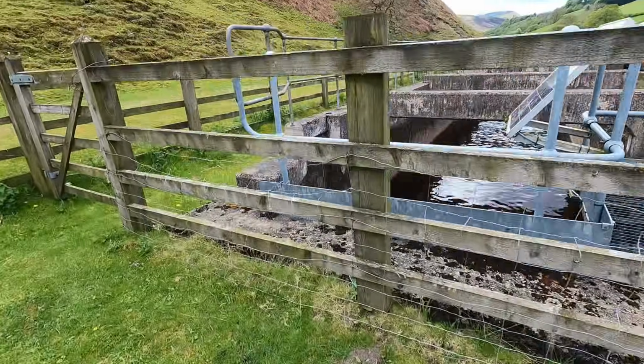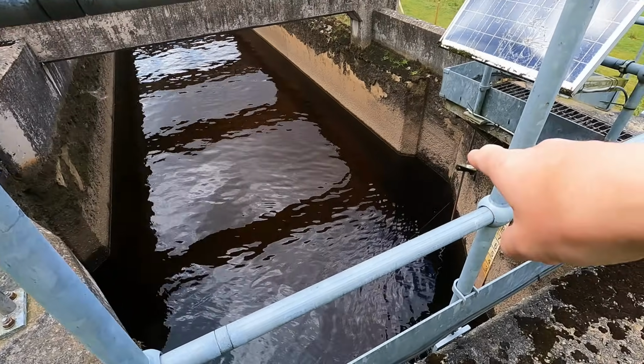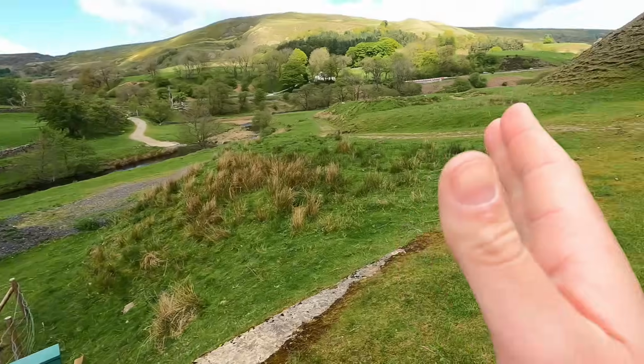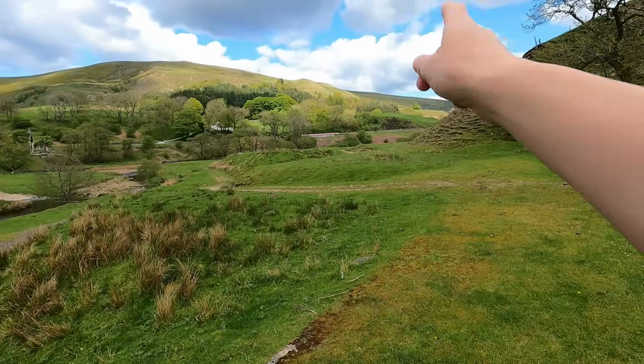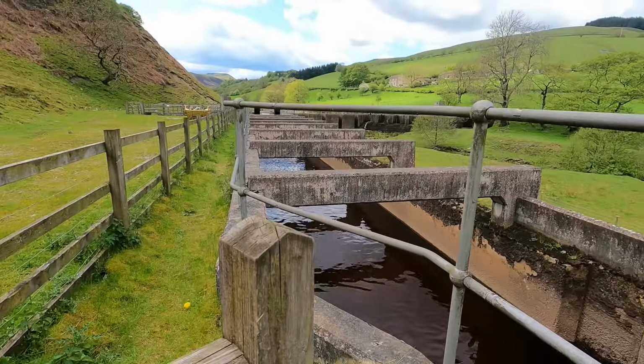Right, so around here we've got another channel, look, and it is dropping down there in that sluice, and it is also going underground around there, and it appears just by the farm building and that stone bridge we saw. This isn't even locked, look. Right, let's have a quick look.